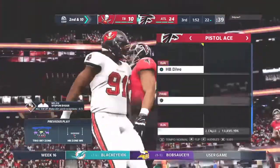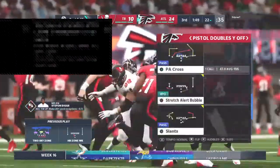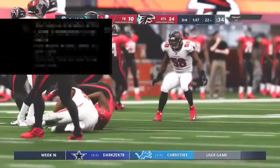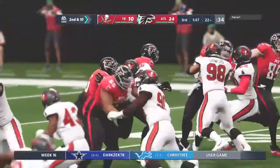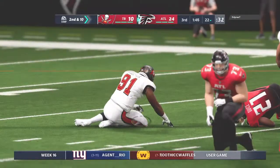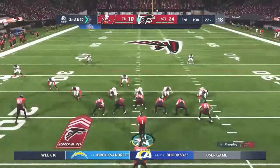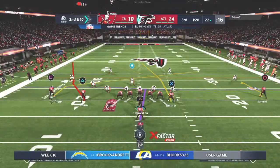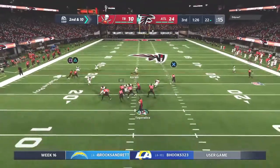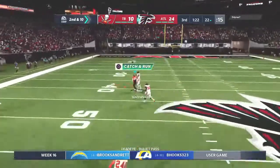Officially no gain on the play, and it's second down. Brings up 2nd and 10 at the 22-yard line. So after the run for no gain, here's 2nd and 10. From the gun, it's Tua, looking here for Smith downfield.